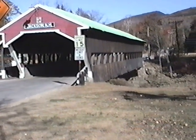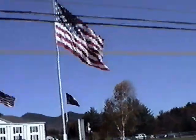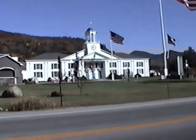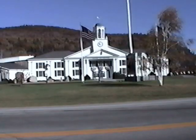Oh, view on the sunny side. A little old fella waving us on. And here's a big flag. And that's the, whoops, that's the heritage. And a bicycle. And the heritage.